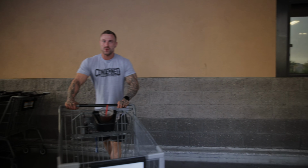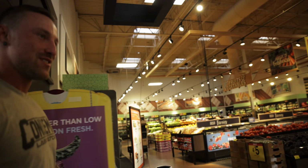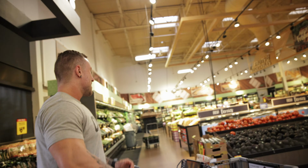Gotta make sure the wheels don't squeak. Okay, it's a no-no. The wheels squeak, you change that cart because we ain't squeaking. No, I'll be sitting there with the entire trip, with the wheel just squeaking. Oh no, I will change the cart three, four times. You gotta pick the right cart. If you don't pick the right cart, it's gonna be a bad shopping trip. All right.